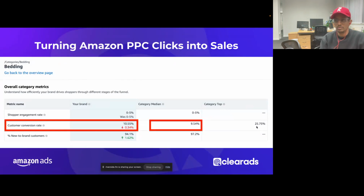You obviously have to factor in they're probably going to have a Top Pick badge, a Best Seller badge, or an Amazon's Choice badge. So these are obviously going to work towards their conversion rates, but it's more than double what this product is seeing. So when you're looking at this information, you have to step back and revisit what's going on within your product listing.